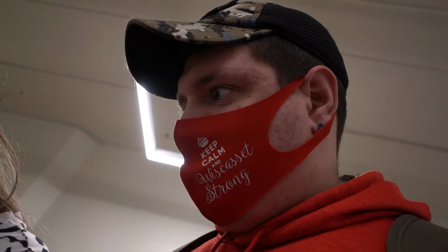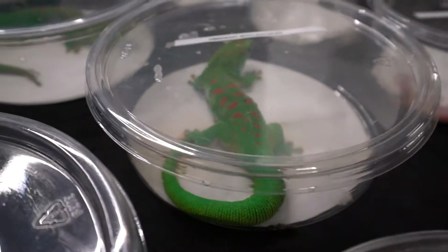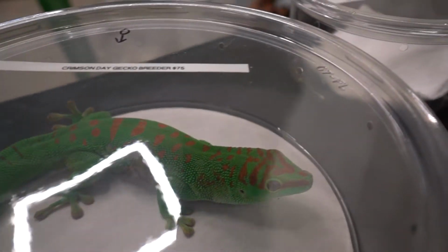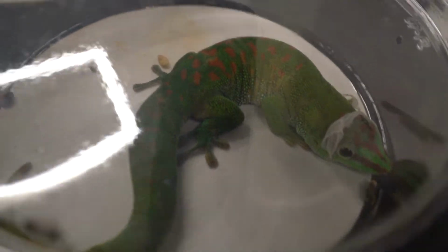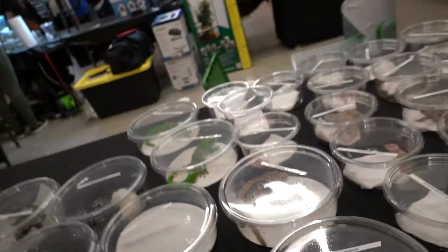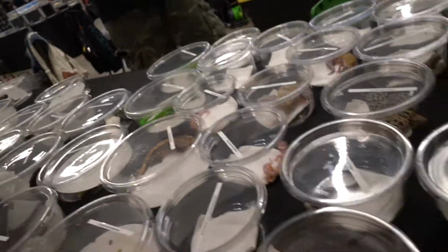So we have some crimson day geckos over here, which are just absolutely beautiful. This green color. Incredible. I have to see the Rick needs a friend. Yours? Yes. Yes.